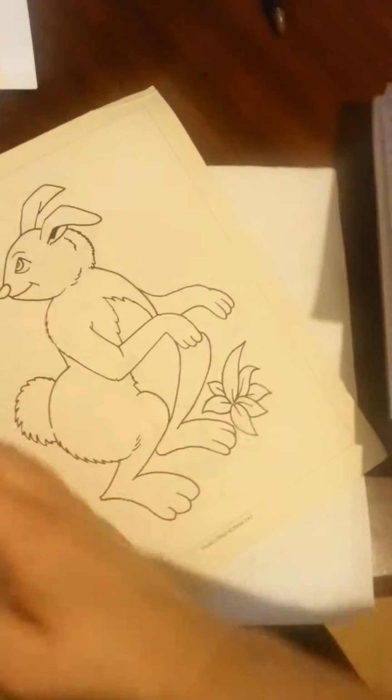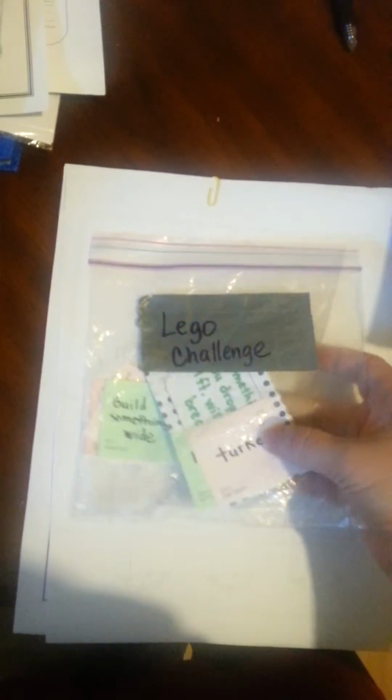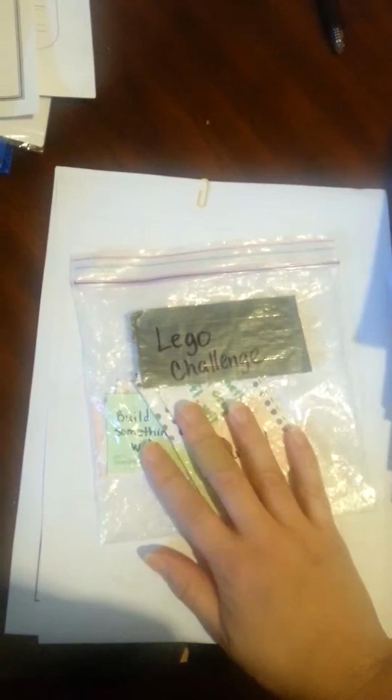So that's an activity. This is tracing paper, and there's a whole book, and he just picks a page and traces it and colors it. So that could be for art. This is Lego Challenge, and they're all written on those colored cards, or I printed some out, so he gets to pick and do one of those.